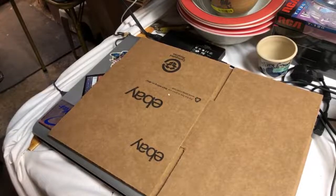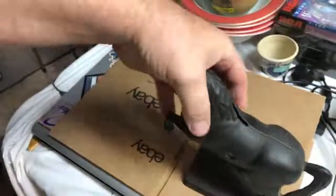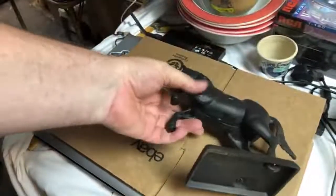All right, and then this was in there. This is the reason why I bought this stuff. Well, not just this. This is a bank. It's a horse bank. Somebody will have that. That right there, I think I'm going to start that.